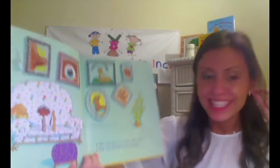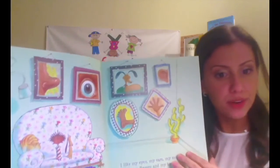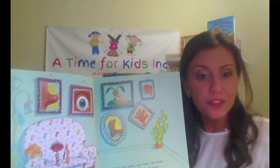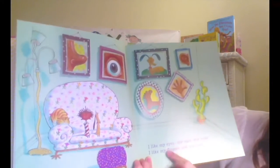Can you guys find your eyes? Can you find your ears? Can you find your nose? I know we usually find body parts in the beginning of class too, right? That's something important when you get ready for kindergarten. They're gonna ask them those questions to find their ears, their nose, even tricky ones like their wrist, their knuckles. It's always important to find those. And she says that she likes all those things about her and we should like them too.